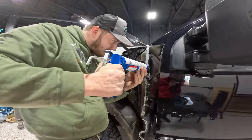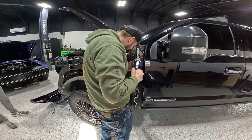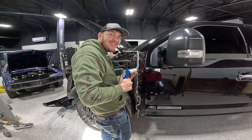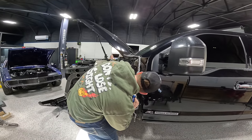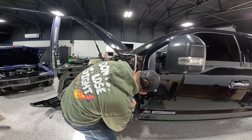Dude, we're looking like Goon Squad out here rebuilding totaled vehicles and stuff. How many times for this thing? Yeah, we're about to, dude, we need to step up. Maybe to like a C8 Corvette or one of them Lamborghinis next.